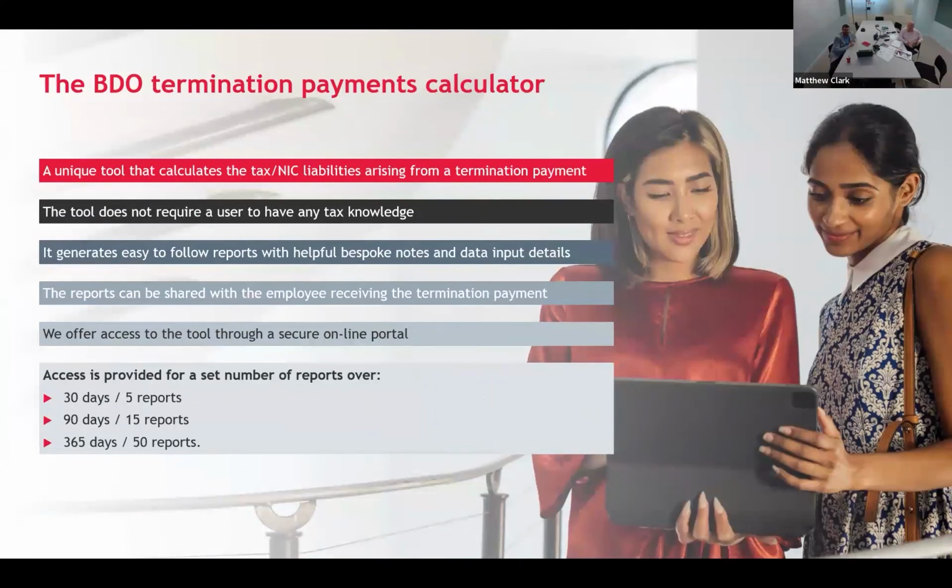So we recognise that this is a nightmare for clients to work through. So what we've been doing is developing a calculator tool that tries to take away all of this pain. And similar to Matthew's tools, what we're trying to focus on is have something that, as long as you can pull the data together, you don't necessarily need to have any tax knowledge to make the calculation properly. It'll generate a report which you can share with your employee if necessary. And we do this in line with Matthew in the way we're developing our services with BDO through an online portal. Next slide, please, Natalie.